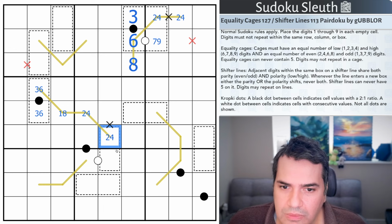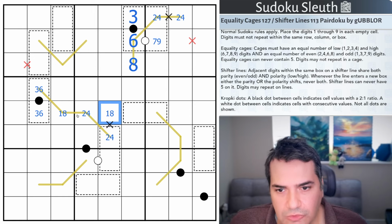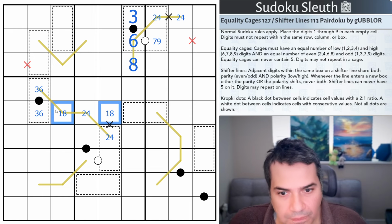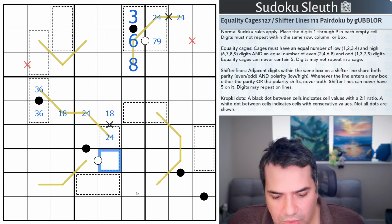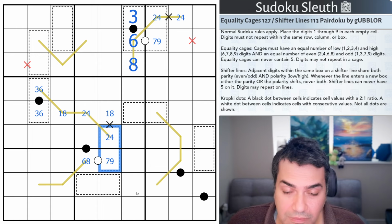Now, I can have 1. If it's 2, it has to be the 1. The 4 is not available. If it's 4, the 2 is not available. This would have to be an 8. So you end up with a 1, 8 pair. I made this way harder than it should have been, to be fair. Way harder. 7 and 9 here. This time I am correct.